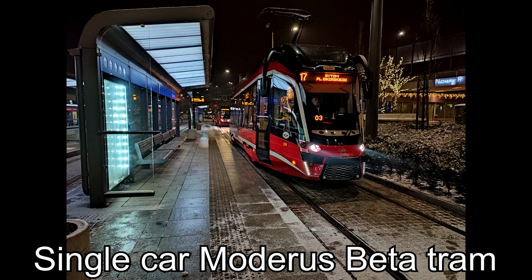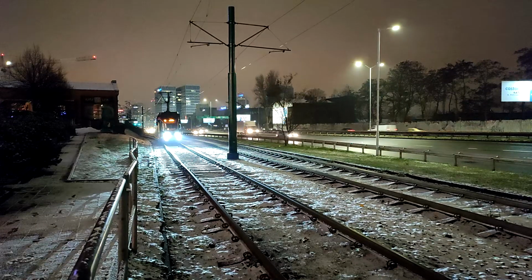And now let's take a ride on a single car modernized tram, but this is the unidirectional variant of it.